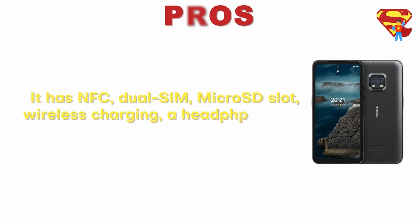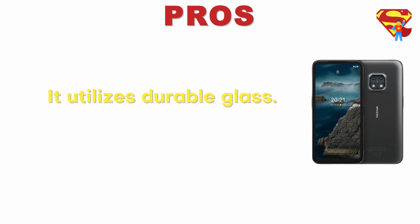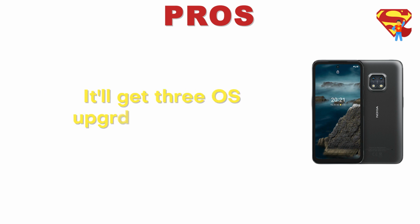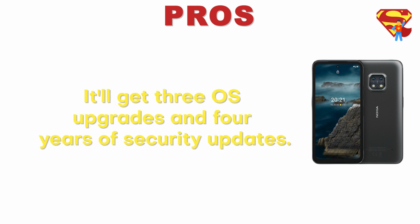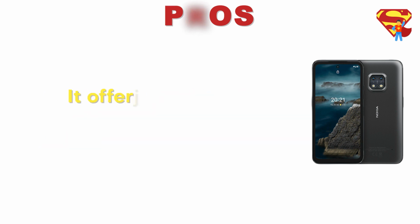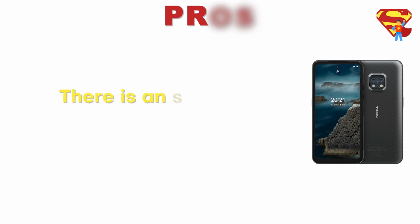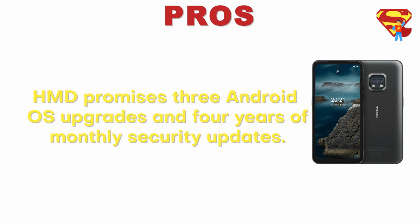It has NFC, dual SIM and micro SD slots, wireless charging, a headphone jack, and sub-6 5G. It utilizes durable glass. This smartphone is IP68 water resistant. It'll get 3 OS upgrades and 4 years of security updates. It offers a 2-year warranty. The phone's top button can be customized. There is an extensive long-term support, and HMD promises 3 Android OS upgrades and 4 years of monthly security updates.